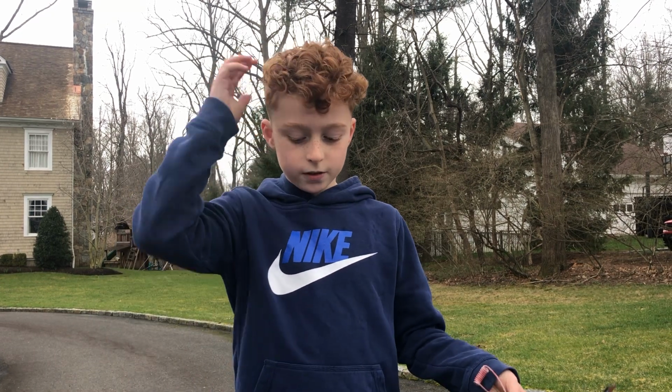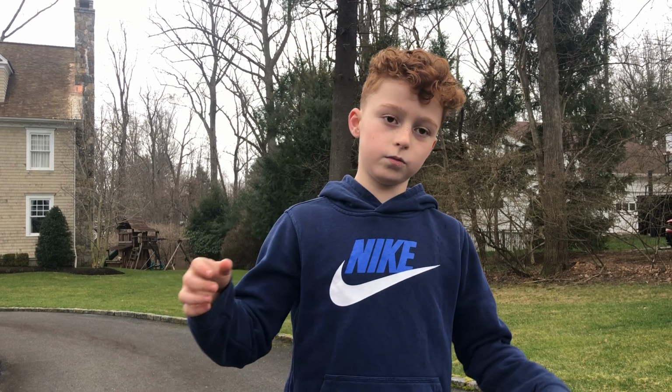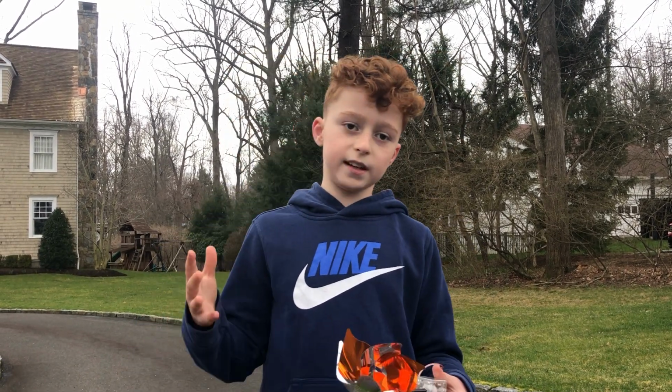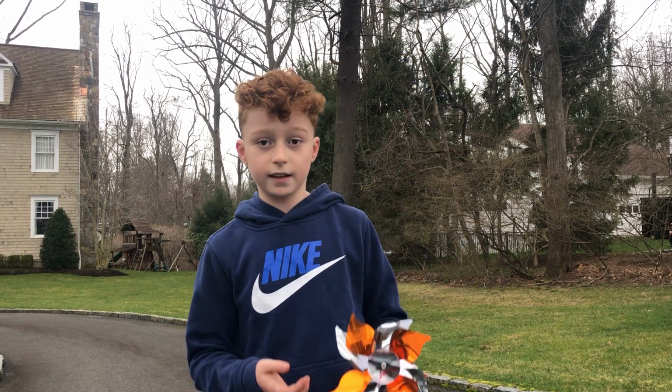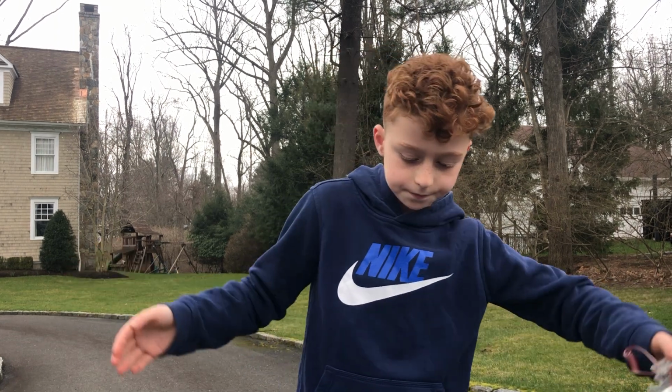I would use wind power to improve the EVs. When you drive, wind comes off your car. This wind would be used as the kinetic energy form to spin the blade. Once you have this kinetic energy, it goes to a generator, which is a nice piece of machinery that turns kinetic energy into electricity, which is a very important part in this whole invention. Once you have the electricity, you can use it to power a car.